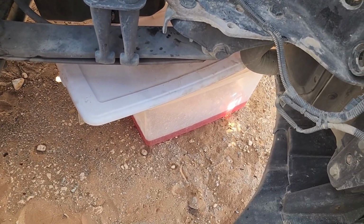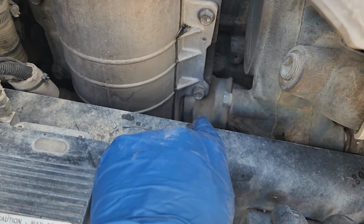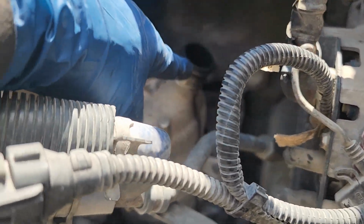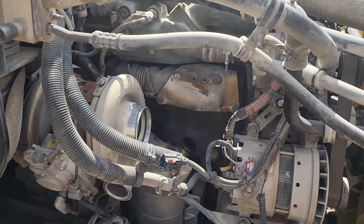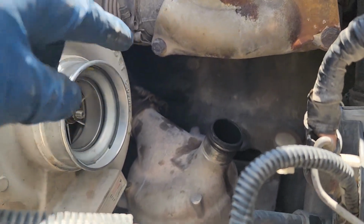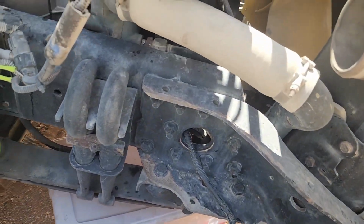All right, guys, so right there, we're draining the coolant. You gotta get all the coolant out because once you remove those hoses or whatever, you have to remove the coolant. We already got that EGR Venturi. We already got the air cleaner out. We already got that exhaust clamp over there taken off. So we gotta just let this thing drain and then we'll take it from there.